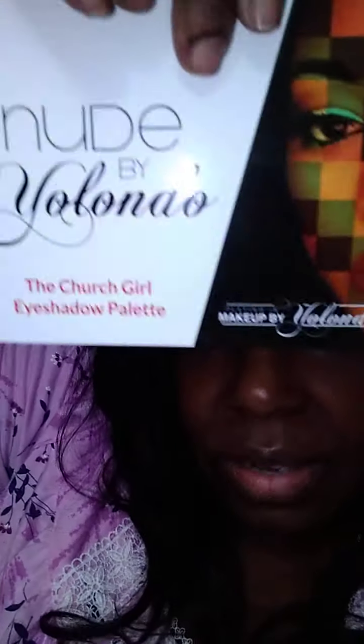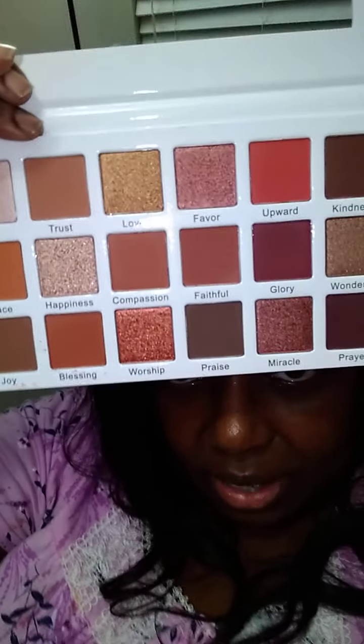Alright. So, this is the palette right here. I love the color scheme of it. Very pretty, right? So, it's in a sleeve. This is the sleeve that it comes in. And so you open it up and it has this protector on it. I normally try to keep my protector on all of my stuff. Okay. So, and this is the palette.